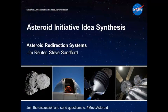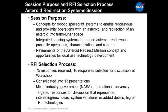Before we start, I'll just go over a little bit of the purpose for this session, how we came about the RFI responses that we have asked for here today, and then talk about the agenda a little bit, and then go right into the first topic.